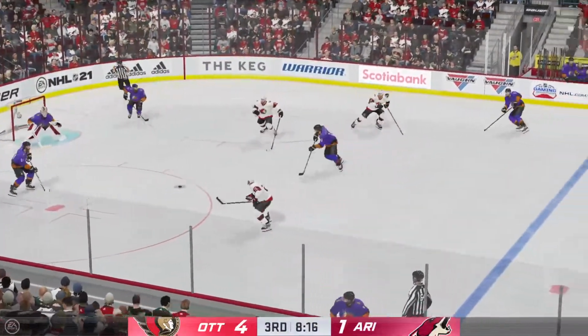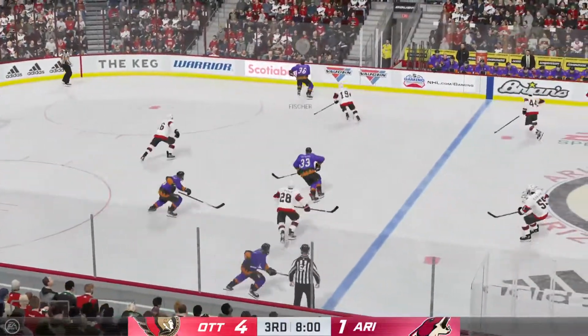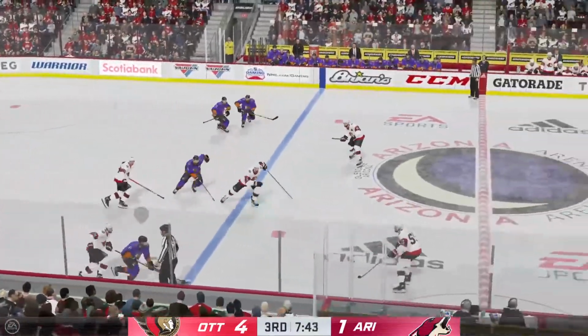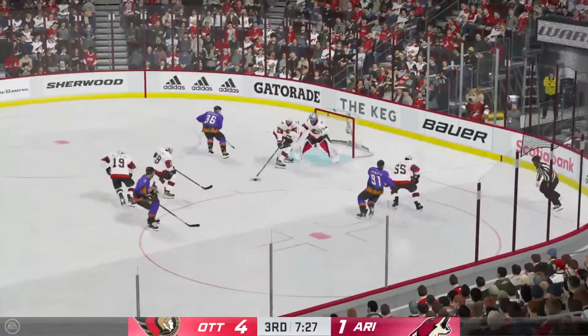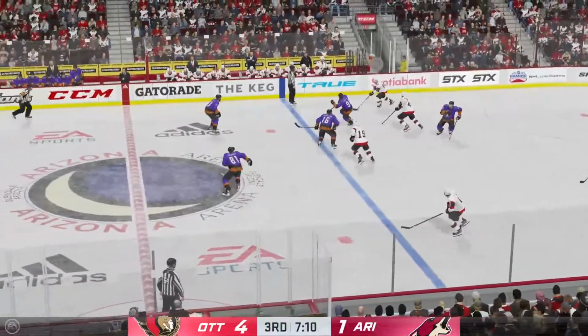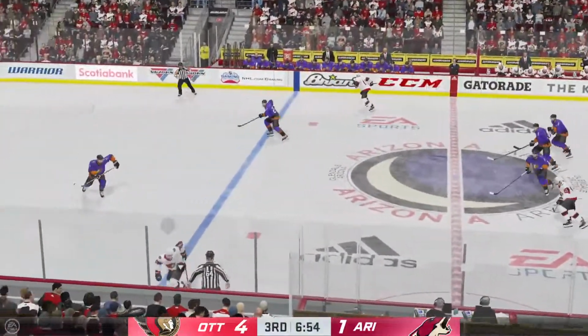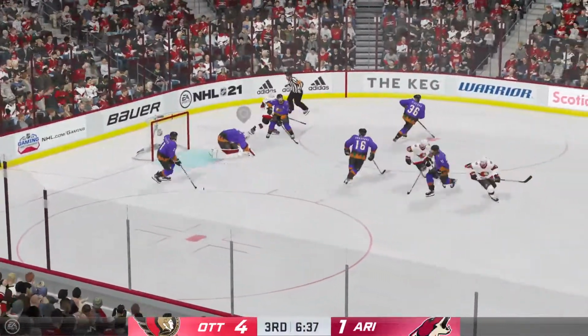Quick pass over to Kessel. Brassard's got the puck in his own zone. And he slides it quickly to Kajula. Along the right wing, they enter the attacking area. Ottawa's looking to break out of their own end. Through the neutral zone, moving the puck along the side. Manages to hang on. Here's a chance, and that one's turned away.